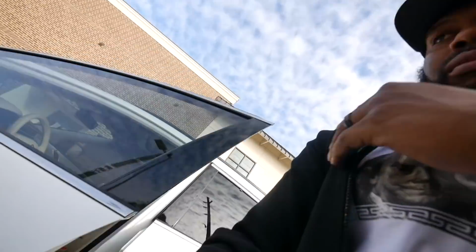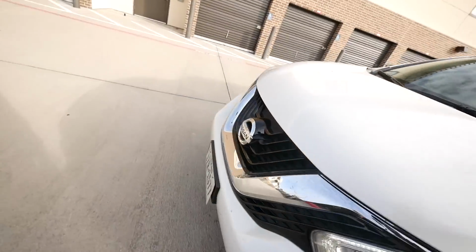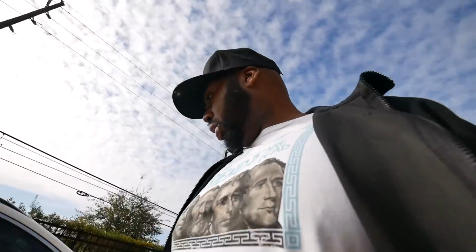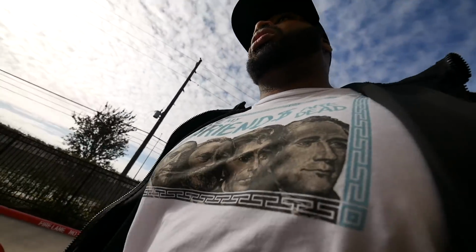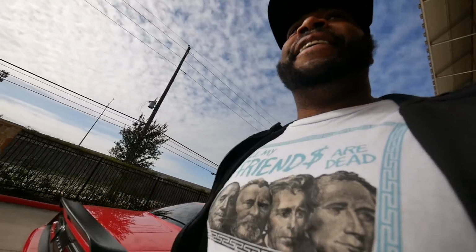It says that one is low. They're not low, so I don't know what I'm talking about. It said tire pressure low, I don't know why.